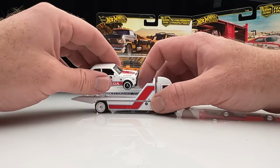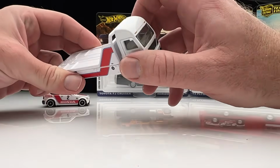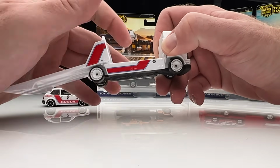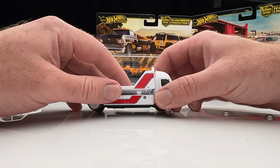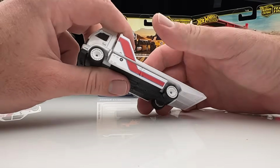We'll see. All right, we have the Aero Lift. Do we really need to go over the Aero Lift? Probably not. Oh, this thing, I didn't break it. It slides back and tilts down. You get the idea. I don't really play with the trucks too much. That's part of the reason why these things annoy me.